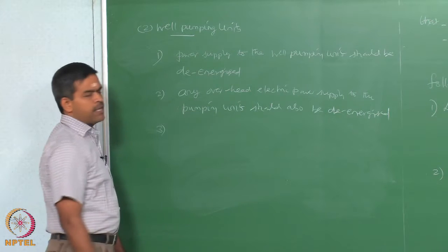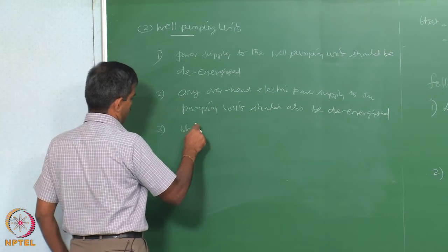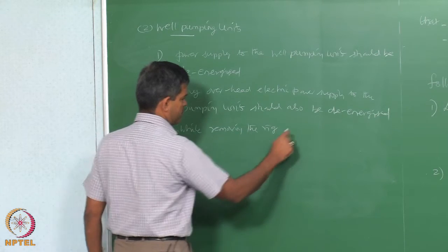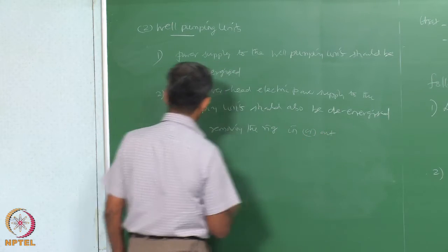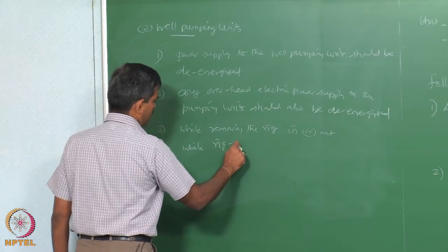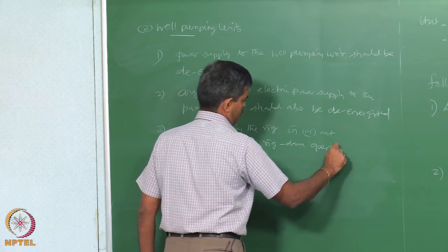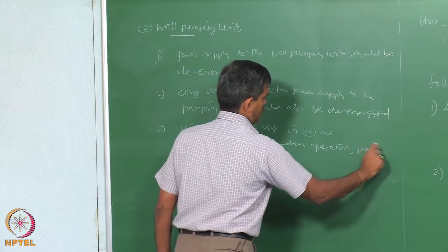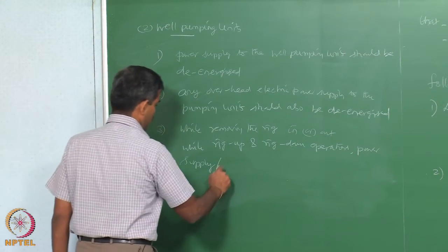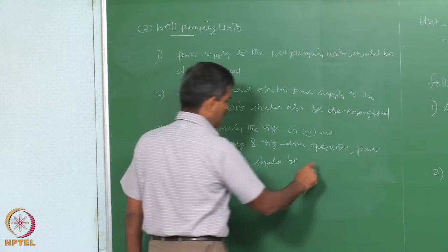Power service should be de-energized while removing the rig in or out. So, while removing the drilling rig in or out, while rig up and rig down operation, power supply or power service should be de-energized.